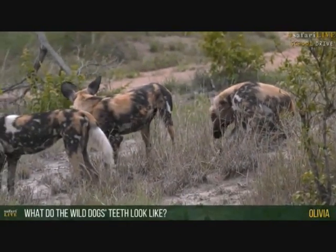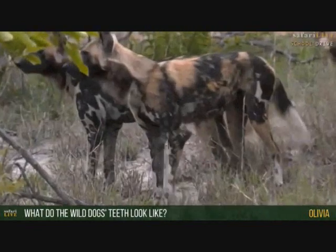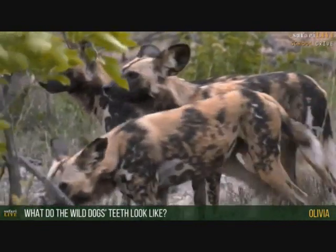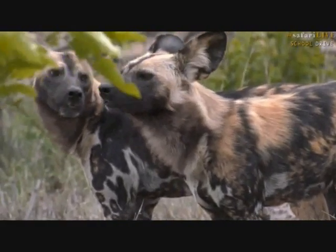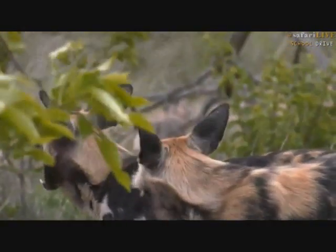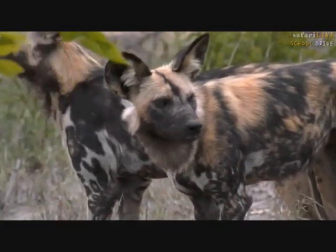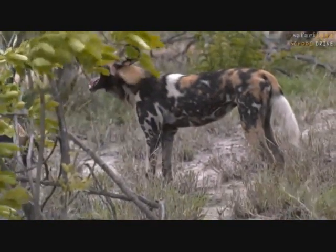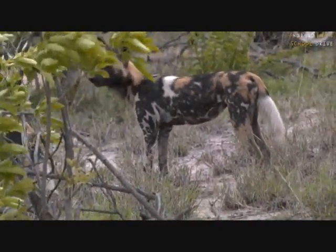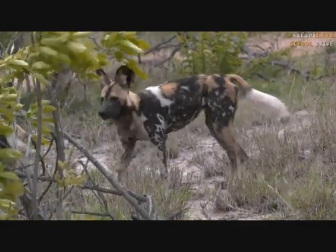Olivia asking the question, what do wild dogs' teeth look like? Very similar to that of your domestic dog. They've got the incisors, the canines, and the molars at the back. So they're able to bite into flesh, cut the flesh, and grind it as well at the back of their mouths. They also grind up a little bit of bone. So it's incredible when you watch wild dogs eating their food.